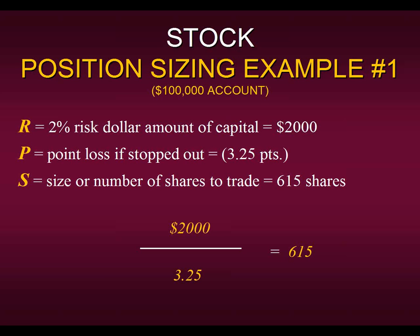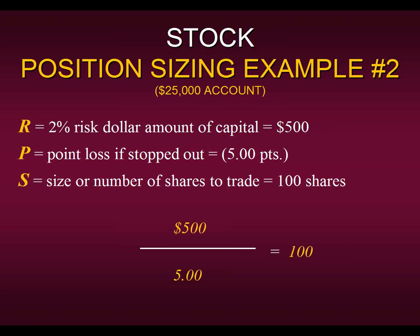Okay, and this will vary due to your account size. Your account may grow in size. Hopefully it'll grow in size, but if it goes lower, it'll vary. And as you change your dollar risk amount, say you decide to only risk 1%, this will also change. You see how you have this ebb and flow on how many shares you will be risking.